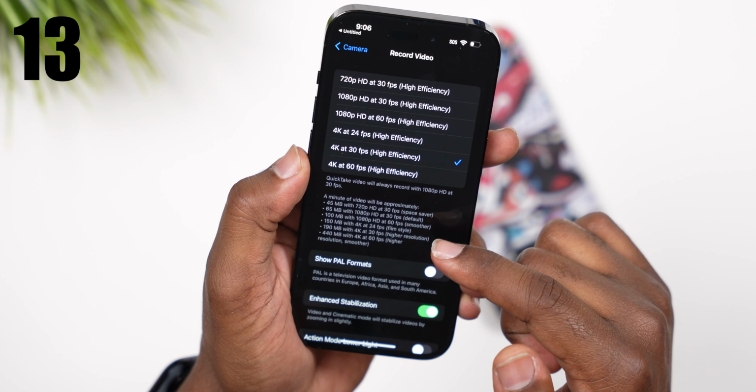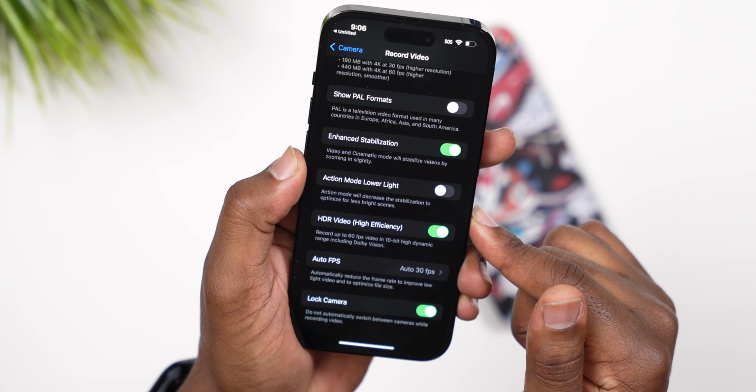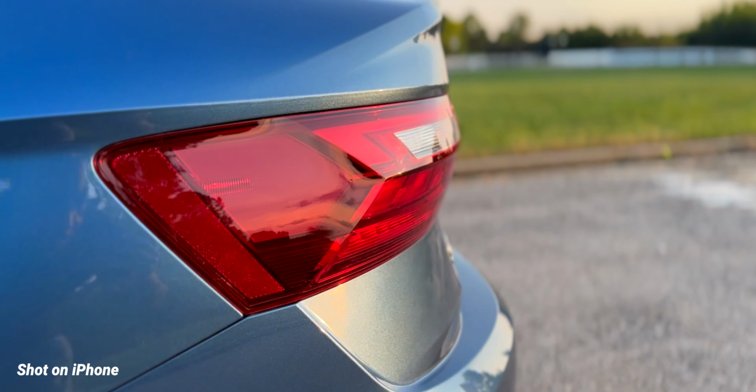All right, so number 13, y'all, I turn on HDR video as well. Now this is going to give us the highest quality for increasing that high dynamic range when it comes to getting more details in what you guys are capturing with your cameras. So guys, definitely make sure you turn this feature on.